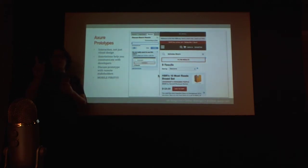And by the way, I never go from a PSD file. I actually go from sketches. That's just what I want to clarify. You don't start with PSD. Yeah, I start here. Okay. Yeah, that makes more sense.